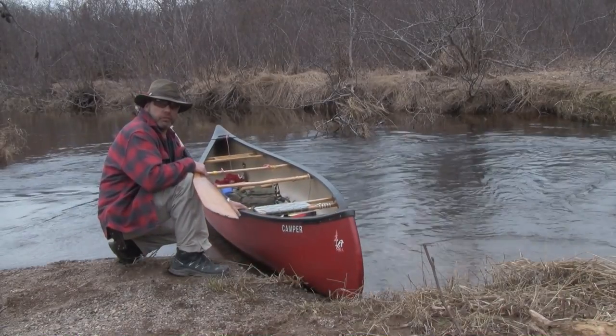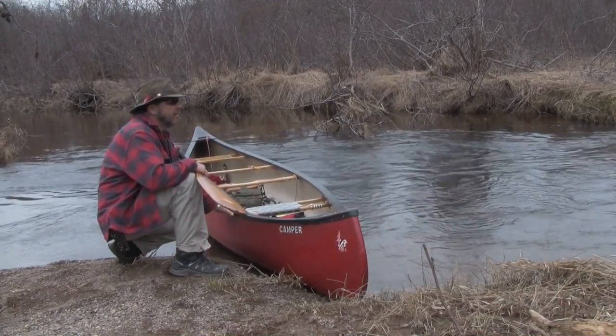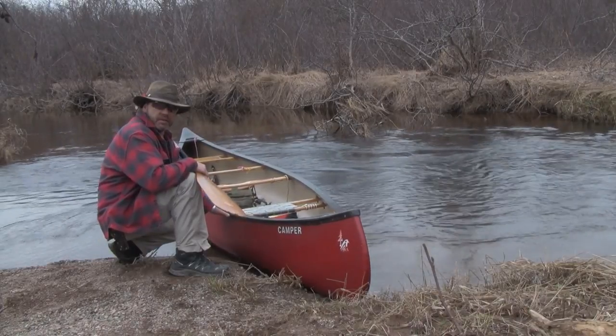Let's do a few kilometer paddle out of here and see what we can see along the way.